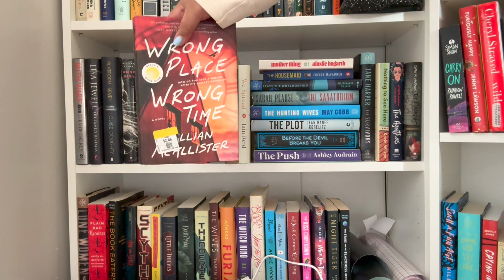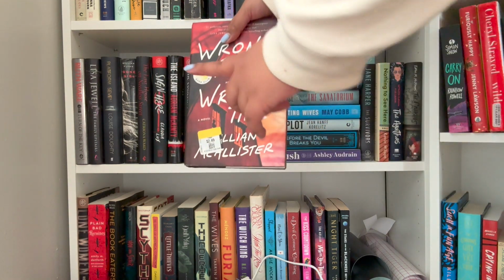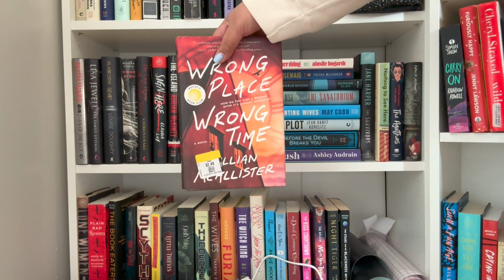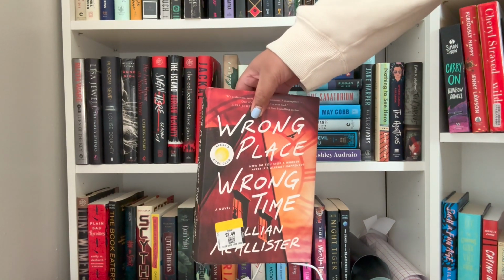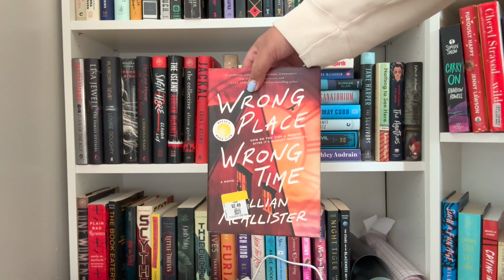Well, I can't even tell you how excited I was to see Wrong Place, Wrong Time at my local thrift store for $2.49. It was 75% off, $2.49. So I will be reading this one, and I know that the audiobook is also on Everand. So if I want the companion to that, I will.